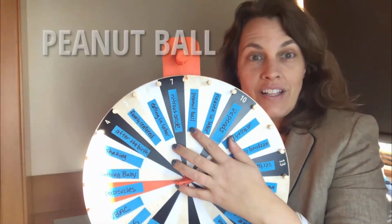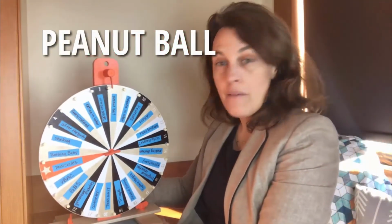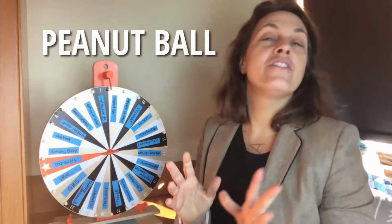We're talking about the peanut ball. The peanut ball really has nothing to do with peanuts, but it does have to do with balls. I'm going to put a picture of the peanut ball right here so you can see what it looks like. It is just like an exercise ball that you might find at a gym, or a birth ball, which is what we call exercise balls when they're used for birth, but it is shaped like a peanut.